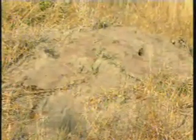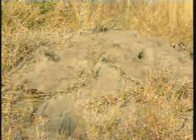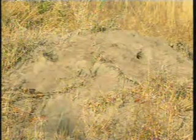Perfect termite mound in the sun. I'm sure they were just sitting enjoying the sort of development of warmth. So I came in quite close. I was hoping that this group would be quite comfortable with us. Let's see if they don't pop their heads out soon. We'll move a bit further out, but I think they'll come out again.